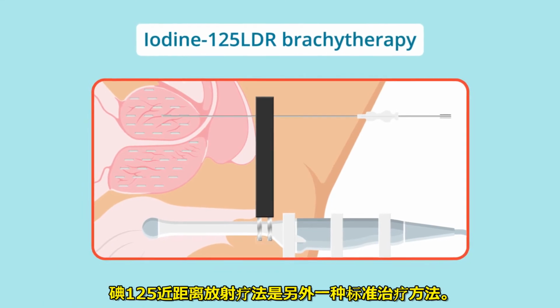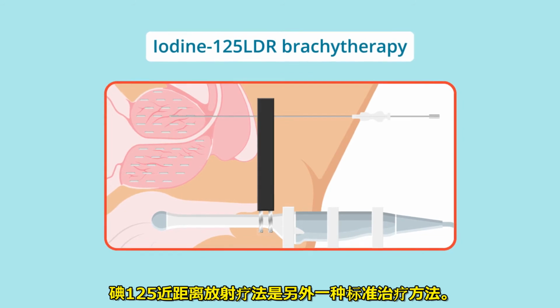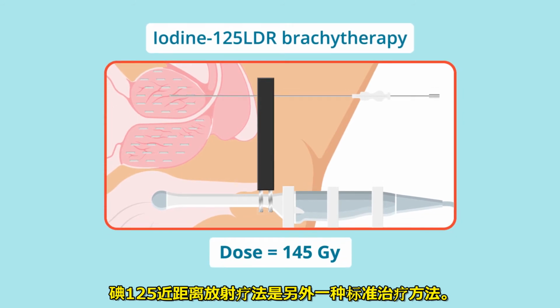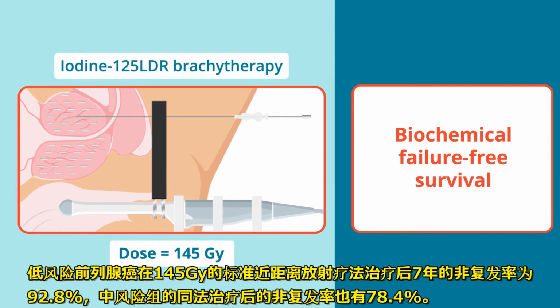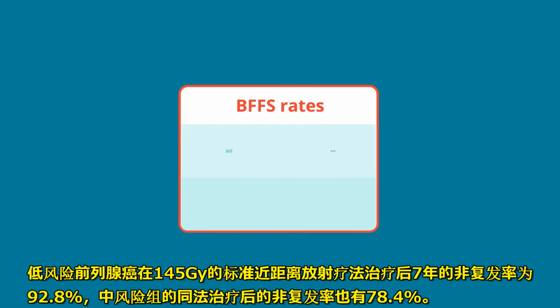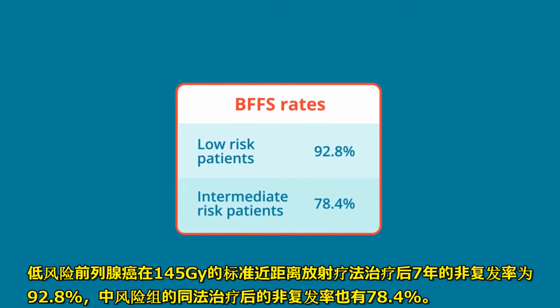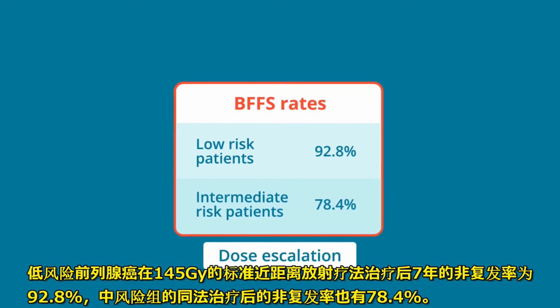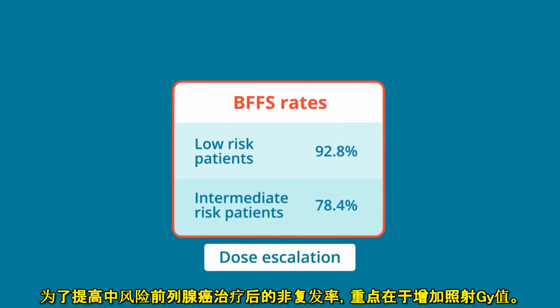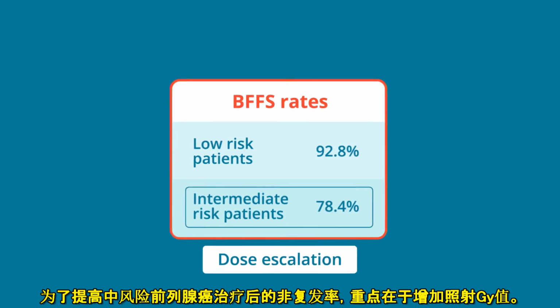Iodine-125 low-dose rate LDR brachytherapy is an alternative treatment that, with a dose of 145 grays, shows biochemical failure-free survival, or BFFS rates at 7 years of 92.8% and 78.4% in low and intermediate risk patients, respectively. Dose escalation is an important strategy to improve the BFFS rates of intermediate-risk patients.